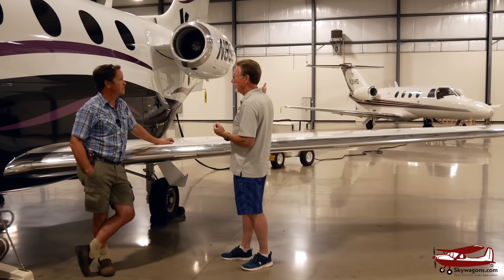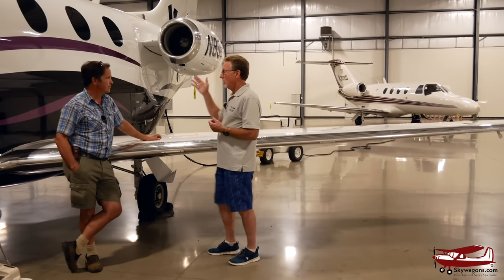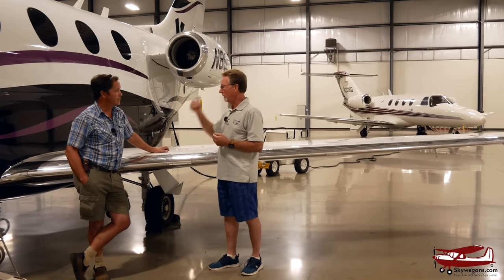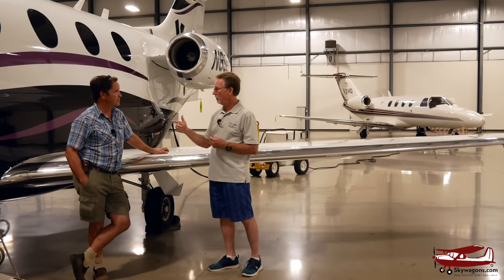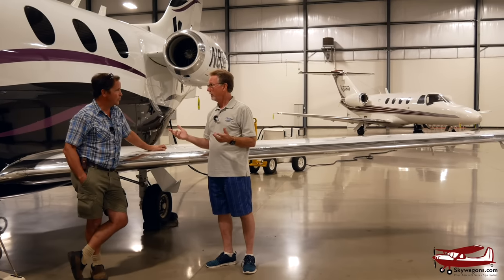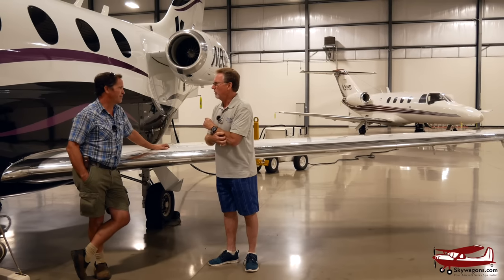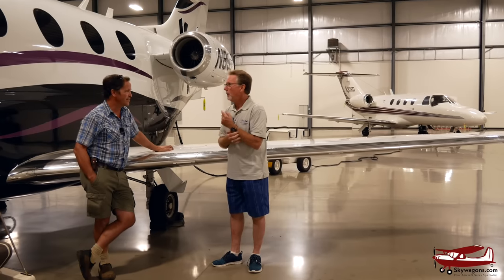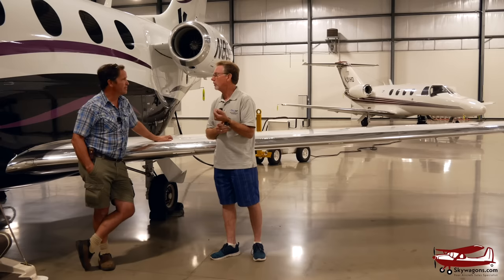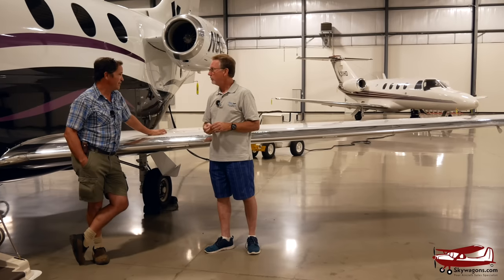This Citation has Williams engines on it. This also has Williams engines on it. It's just got the next variant up, a little bigger engine. This airplane is 30% faster than that Citation on 12% more fuel burn. That's efficient. What's that per hour for us piston people? How much is it burning an hour? I'm burning about 130 to 140 gallons an hour at cruise, divided by 6 passengers, divided by 400 knots. That's very economical.